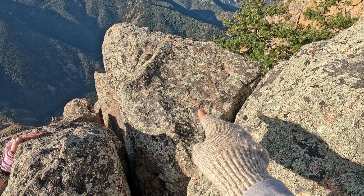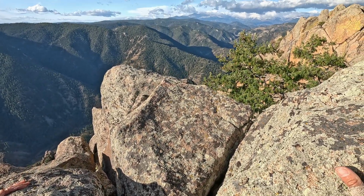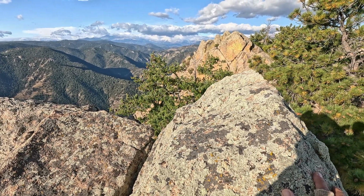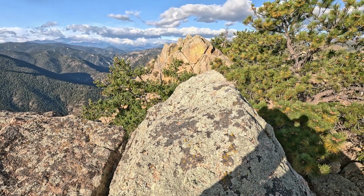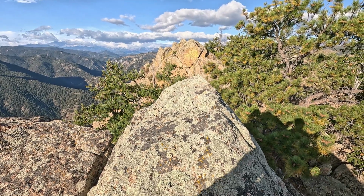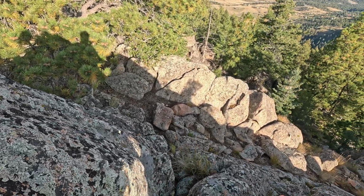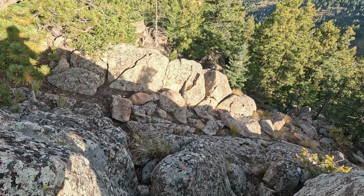This is enough room for about one person to sit, and I don't even think this is the true western summit over here. I think that's going to be it, and that looks kind of hard to get to from where we're at right now. We're not in a good spot. Yeah, we'd have to drop it way down below these rocks, loop it around, and then climb back up.